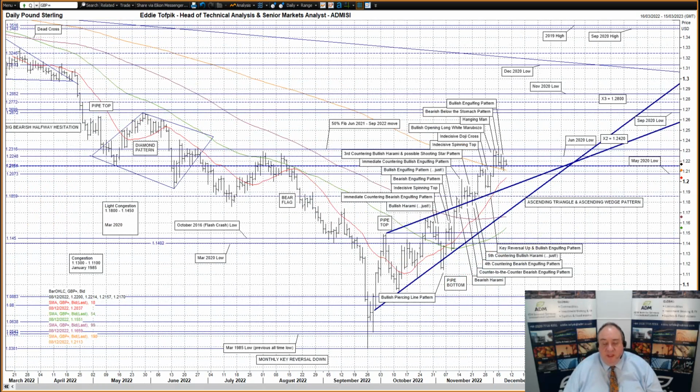Cable, aka sterling against the US dollar. A reactionary bullish engulfing pattern yesterday that was somewhat predictably based on the declining long moving average, currently at 121.13. Interestingly, the rise did not manage to push up over the June 2020 low at 122.48, which it had seen action over for the previous four sessions. This might be something to watch today.